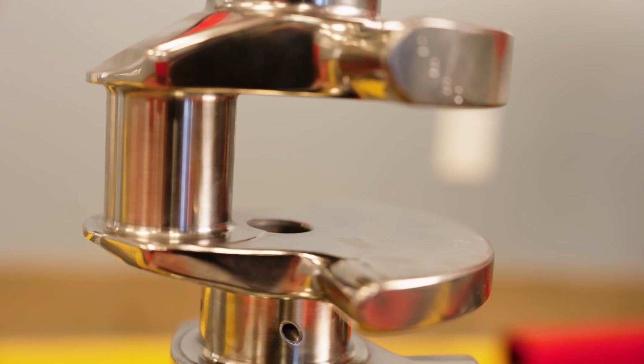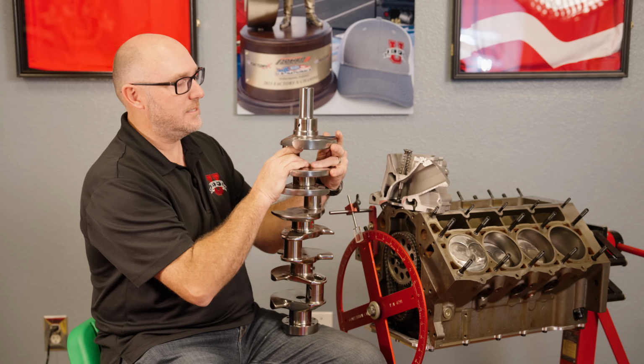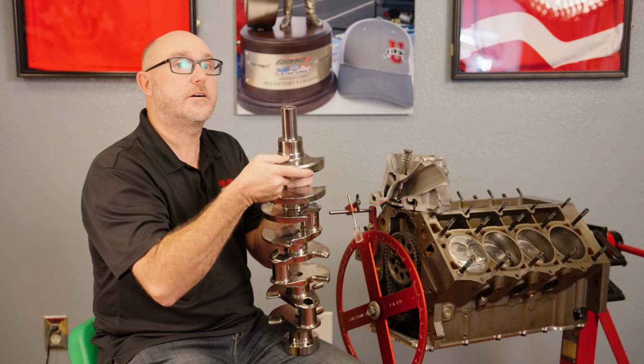It turns in a circle, so that means this distance here at the top is equal to this distance here at the bottom. So if we take this physical spacing here and double it, we would have the length of our actual stroke, or how far the piston physically moves when we go up and down in the block. So to get displacement, what has to happen is the crankshaft's got to turn.